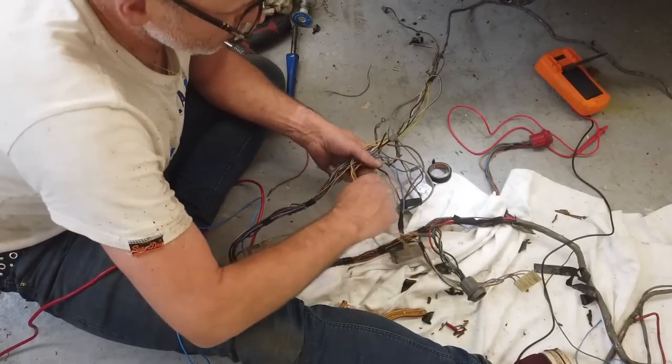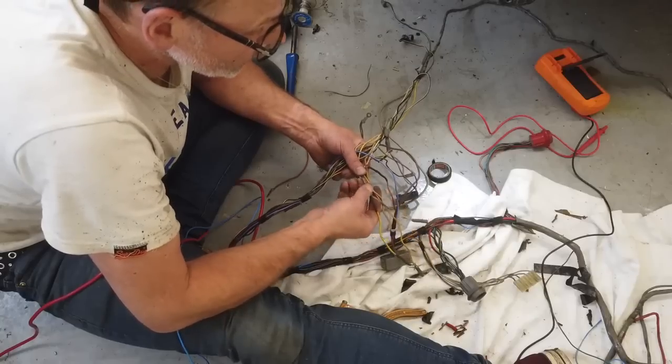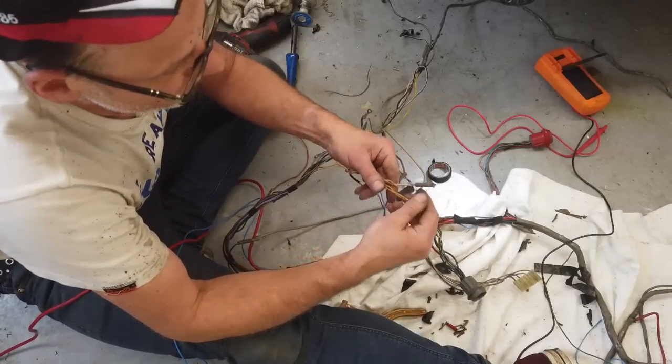So what happens is these go up. There are some crusty wires, but they're okay.